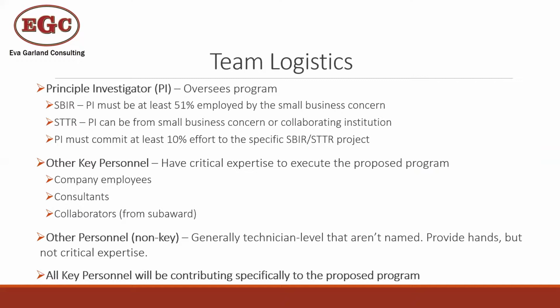Your principal investigator is primarily overseeing the program, and for the SBIR mechanism, the PI must be at least 51% employed by the small business concern that is submitting the proposal. For the STTR, your PI can be either from the small business or the collaborating institution. So if you have a subaward, which we'll talk about later, that person can serve as PI for the proposal. Keep in mind that the PI has to commit at least 10% effort to the project you're applying for, for the 6 months or year of the project.